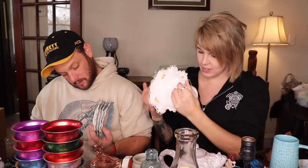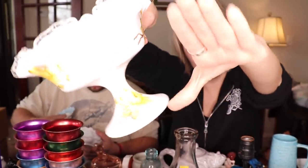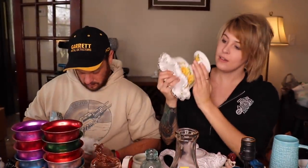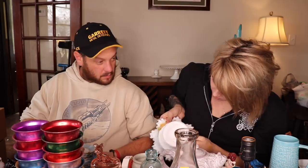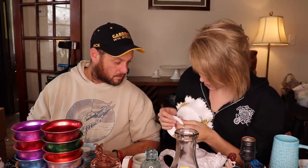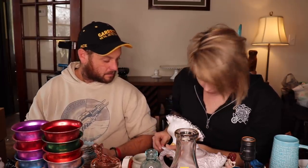What? It's not signed by the artist. Of course, I was holding it so you guys couldn't see. It also has the roses on the base. Wow, I really like that a lot. It's not marked. I'm assuming it's Venn. It does have a doink. Actually, you know what? That might be manufacturer. That looks like there was a bubble there. Yeah, in the mold. That's what that was. It's not a doink. It's a bubble in the mold.